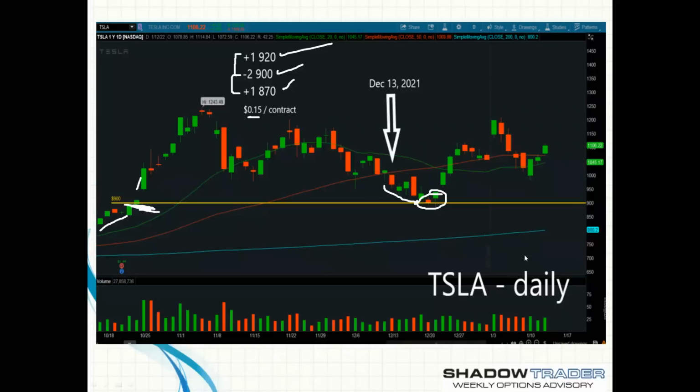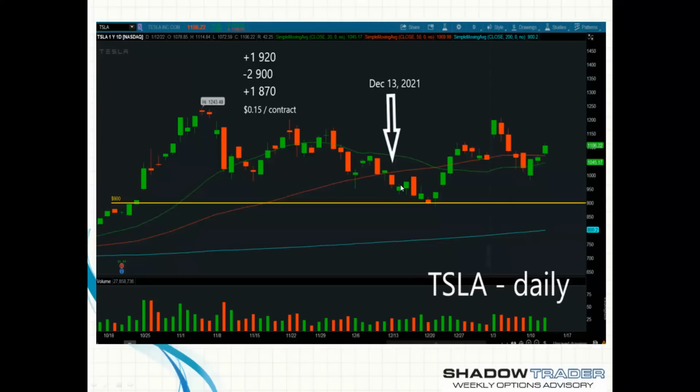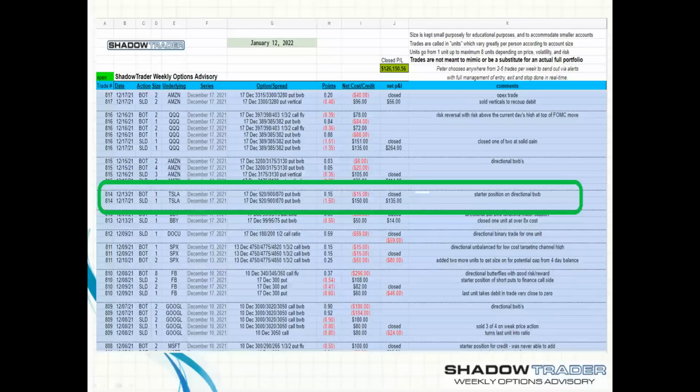Now the stock in this case, before we expired, never made it to there. The expiry was on the 13th, 14th, 15th, 17th was here. You can see we never made it down below 920. You can see the stock right here closed probably above. But because of our structure and because the stock was moving in the direction that we were going, notice what our exit was. The spread expanded to $1.50, and we were able to close it for 10x. This is 10 times the cost. We paid 15 cents, and by the end of the week, even though we didn't go into the sweet spot, we closed the spread for 10 times what we paid.